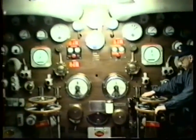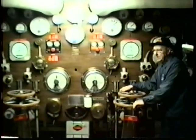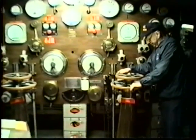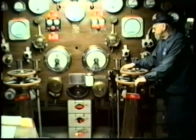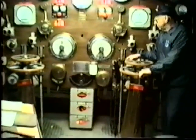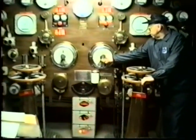And of course, here are all the instruments that you use to control it. And right in front of you, I might point out the engine room telegraph. The bridge would send a signal to the engine room telegraph, and it would be acknowledged right there. It would be acknowledged by the engine room, and they would execute.